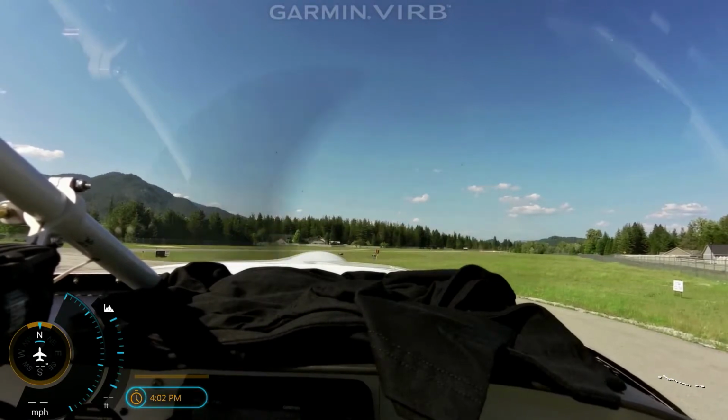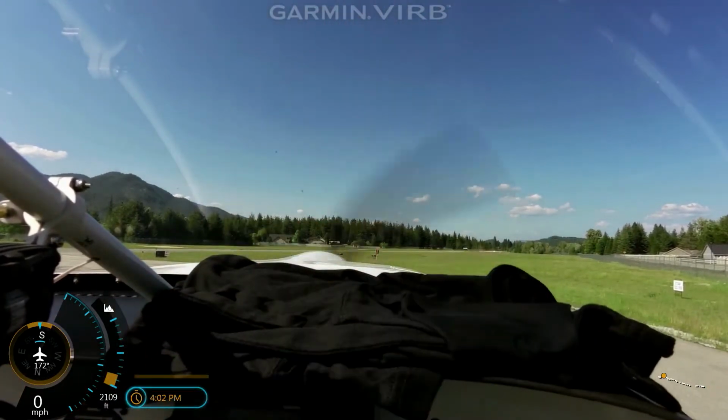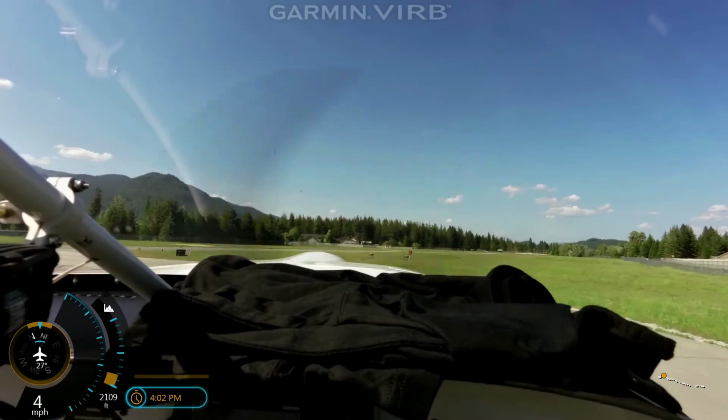Okay, here we are. We're getting ready to depart Sandpoint, going to Seattle. Final leg of the trip. Weather looks good, so I've been really lucky on this trip. We're gonna take off here. Got some lunch, and should be back in Seattle by evening.